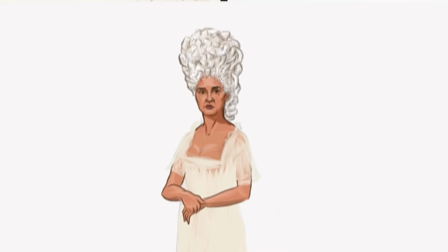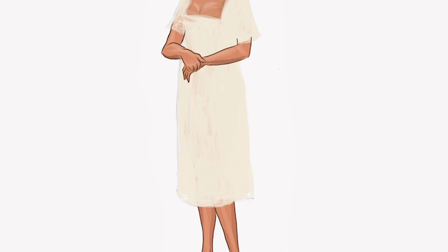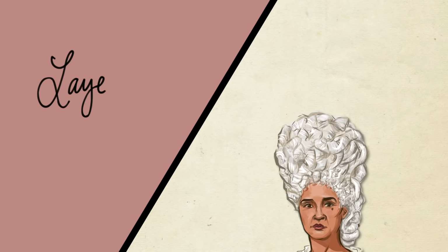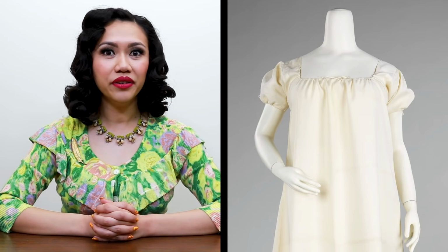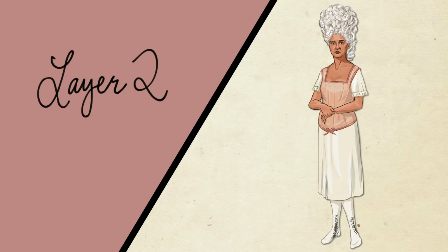In reality, Regency-era court dress incorporated elements from both the late 18th and early 19th centuries, resulting in an odd hybrid garment that is rarely seen in fashion history. So let's draw the queen's look layer by layer. First up, undergarments. Queen Charlotte would be wearing the same undergarments worn with more conventional Regency-era styles, including the chemise and stockings. And then the next layer.